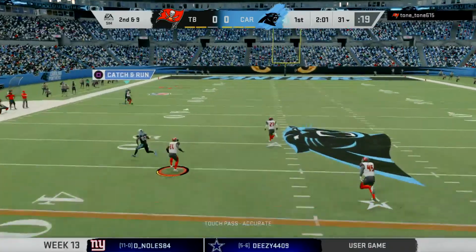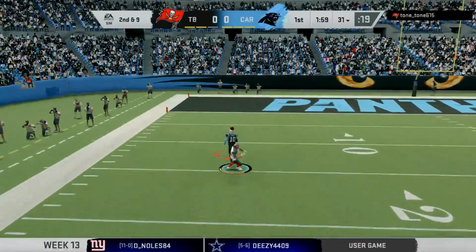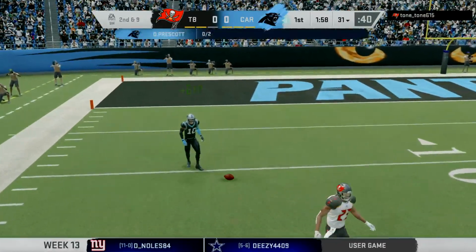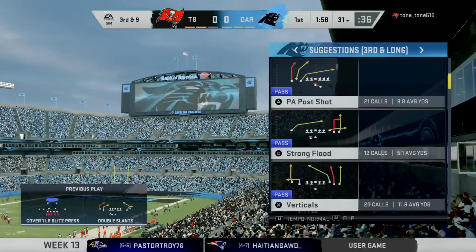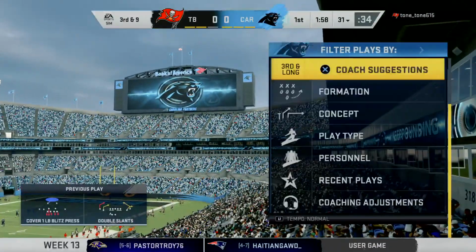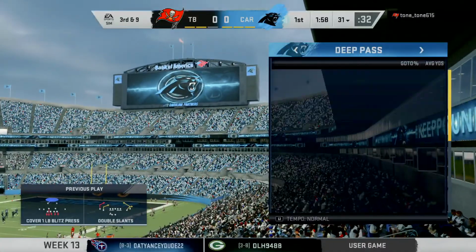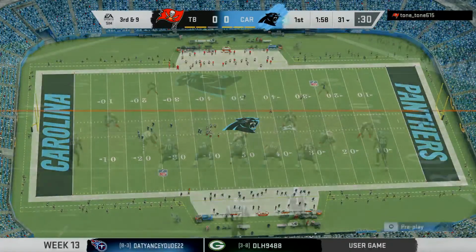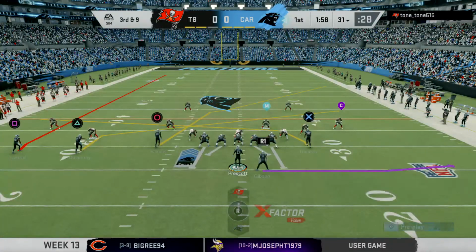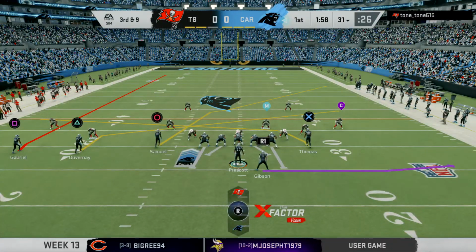He's going to launch this thing way downfield. And that's going to be incomplete. Good effort there trying to take a shot, but it's third down. Well, that certainly looked like something that they discussed all week in practice getting ready for this one. Take the big shot right out of the gate. At worst, you'll open up the defense a little bit, loosen them up, have them back on their heels.